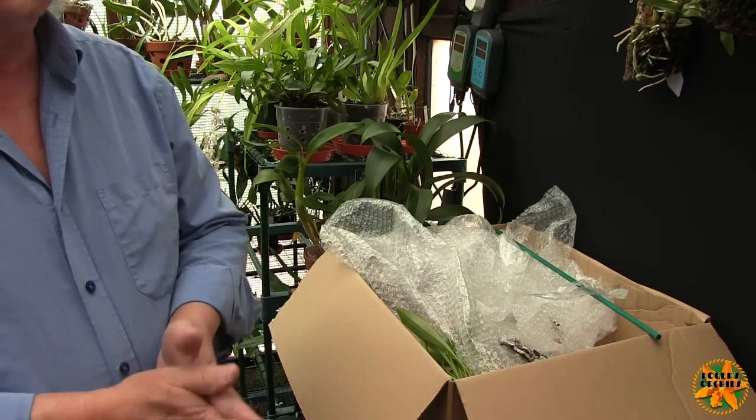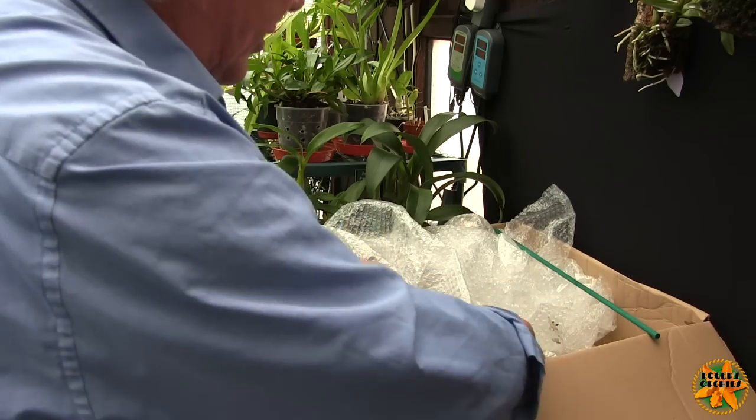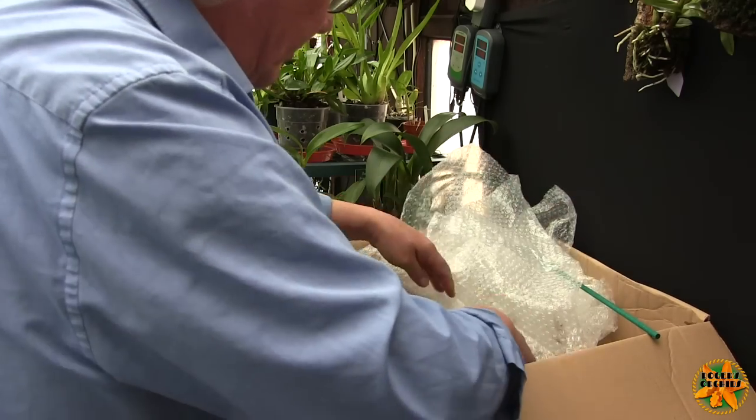And now we get on to the silly one. This is called a silly purchase on the grounds that I did say I'm not getting any more of these types of orchids because they don't do very well for me.